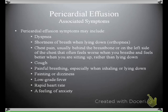However, the one that seems to make the most sense is chest pain, simply because the heart is being compressed due to the nature of the pericardial effusion. However, many times these symptoms mirror other things such as heart failure or heart attack. And so many times the workup is not simply for pericardial effusion, but to rule out other factors as well.